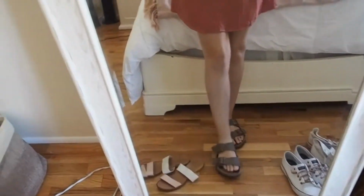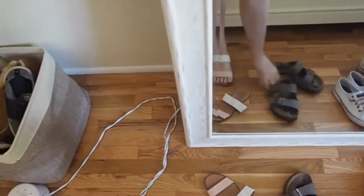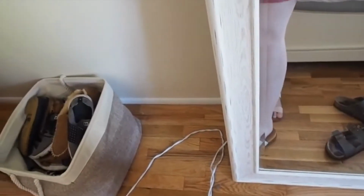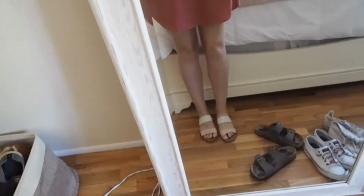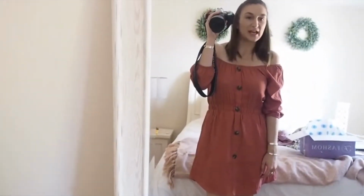And then I grabbed a couple of different other options. Like, you could do a little more feminine with these strappy sandals if you wanted a less casual outfit, you know, like some sort of date night dinner. This is literally so cute, and I'm keeping it 100%.